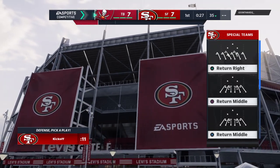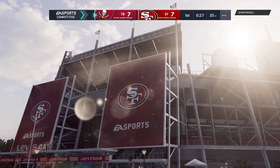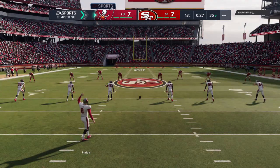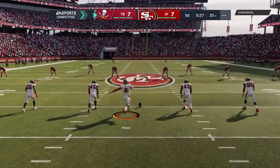Extra point put through by Succop, and we are tied at 7. Bradley Pinion to kick off. So all even at 7 now as they kick it away.